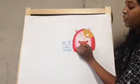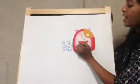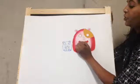You can choose to give any other cookie than chocolate chip. That's fine too. But I love chocolate chip cookies. I'm sure the hamster does too.